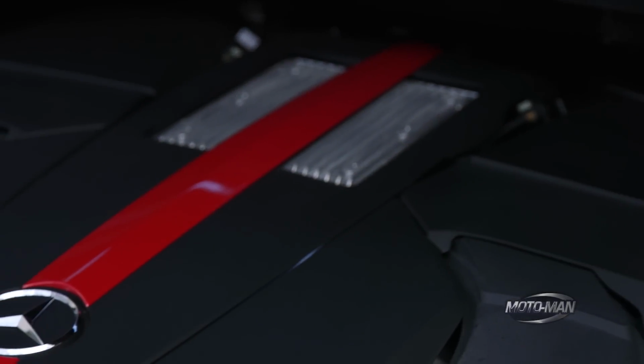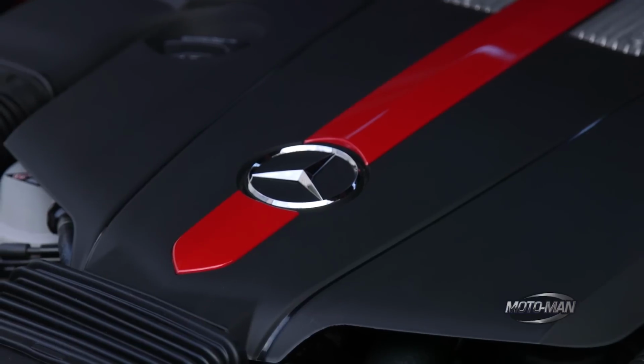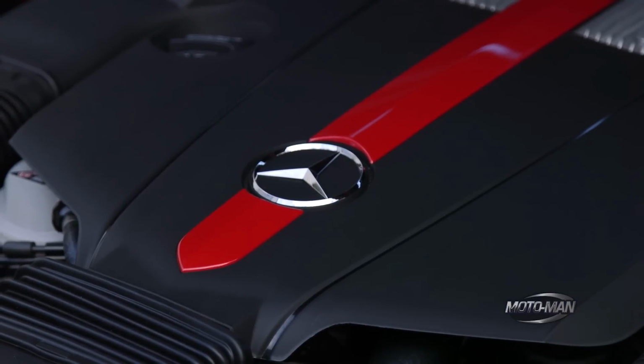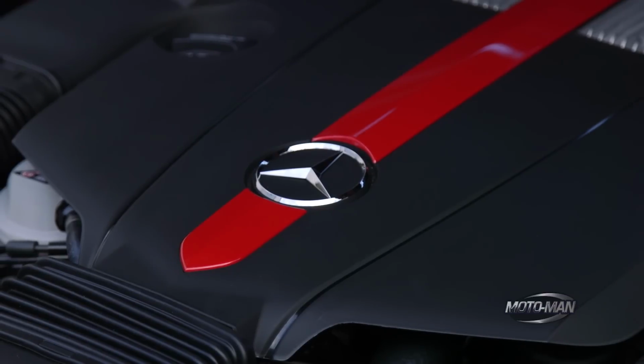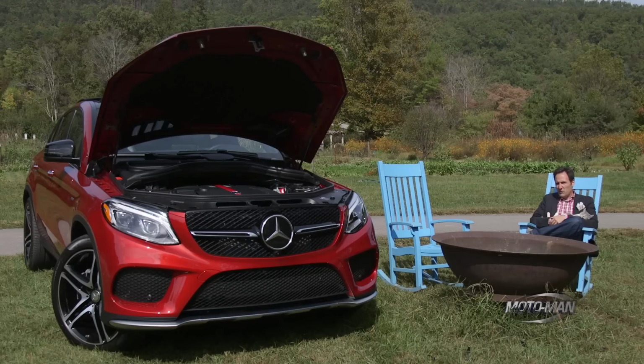So we're going to talk about the engine now. It's a 3-liter twin-turbo V6. Puts out 362 horsepower, which comes in at 5,500 RPM. Stays flat all the way up to 6,000 RPM. Then there's that torque, you know I like to talk about, and that's 384 pound-feet of torque. But it comes in at a really low 1,400 RPM. I get very excited about that, but I don't want to wake up my co-host here.